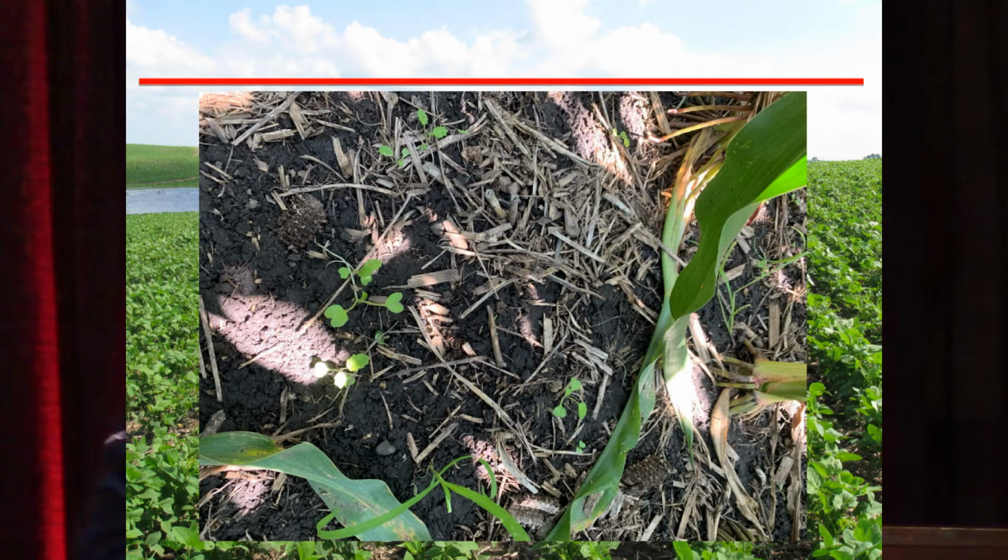So this is again in the cornfield. This is just a different spot and a different grower, different species, and it didn't quite work. They don't always work.